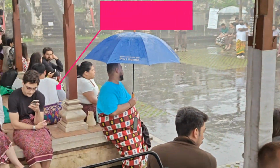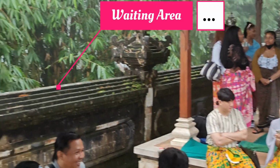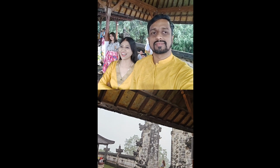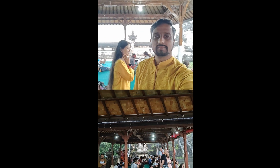This is the waiting area where you'll have to wait until others are taking the pictures one by one. My token number was 99 by the time. We waited for almost 1 hour for the rain to stop.